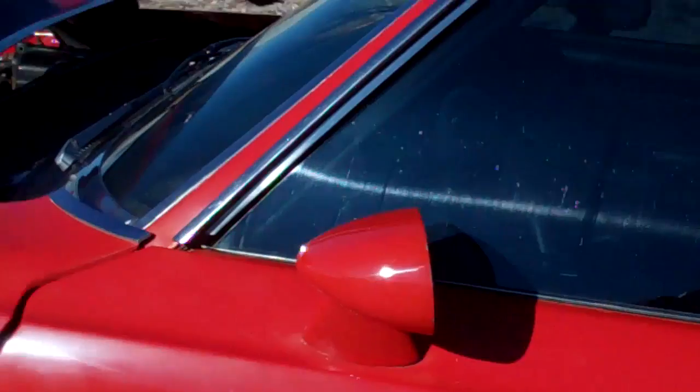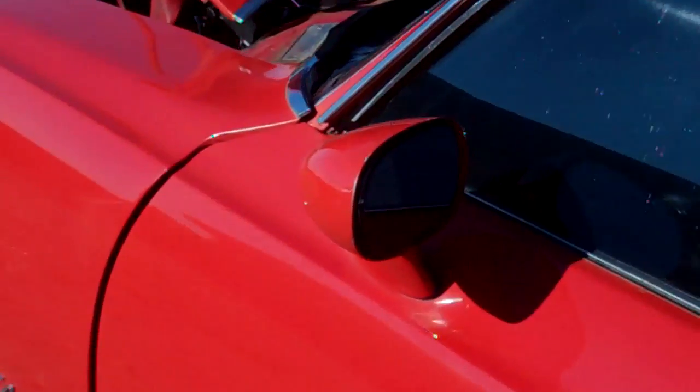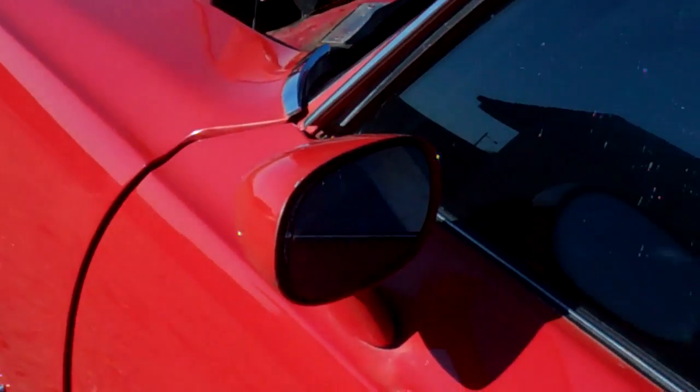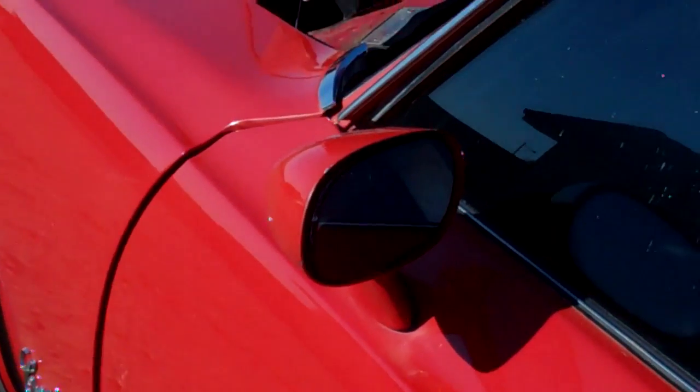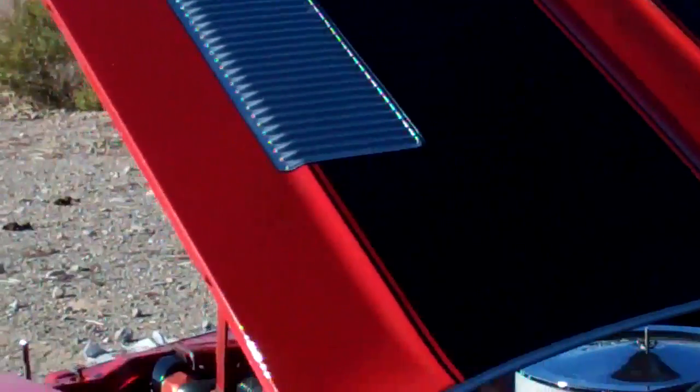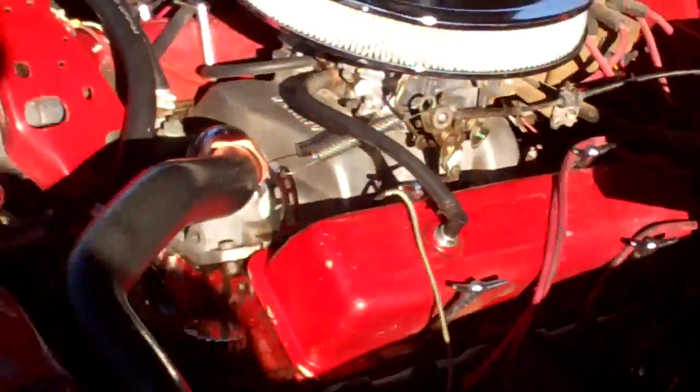bottom there. The mirrors, these aren't the original mirrors. These came off of a later model car, and I'd replace those too. They don't adjust very well. There's the hood. Oh, I buffed it out because the paint was oxidized, and it just needs a paint job. But I tell you what, from 20 feet, so you guys got a good enough look at the engine. I'm gonna go ahead and close the hood.